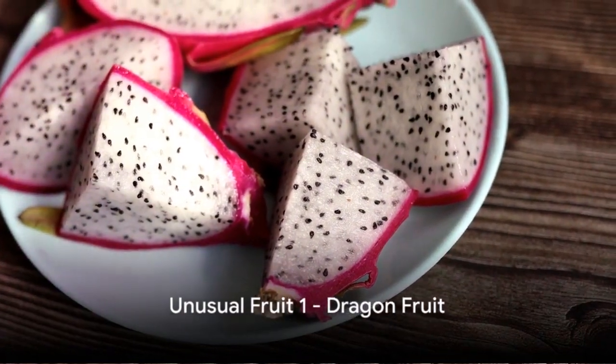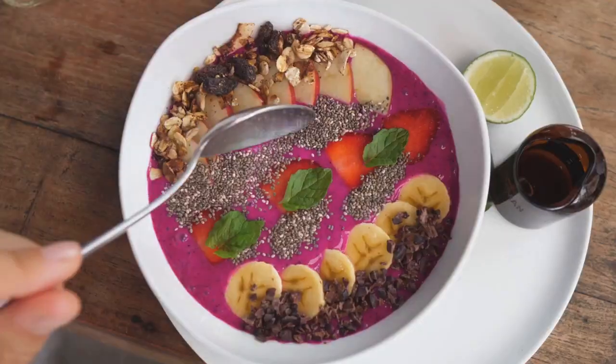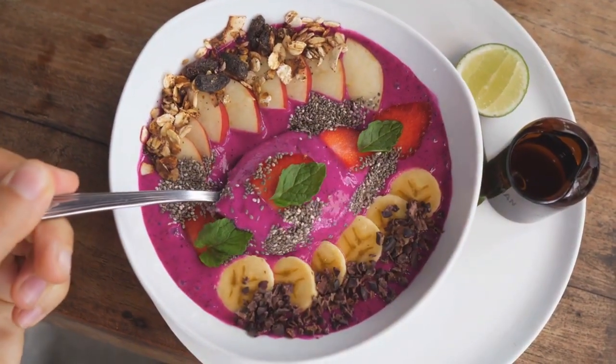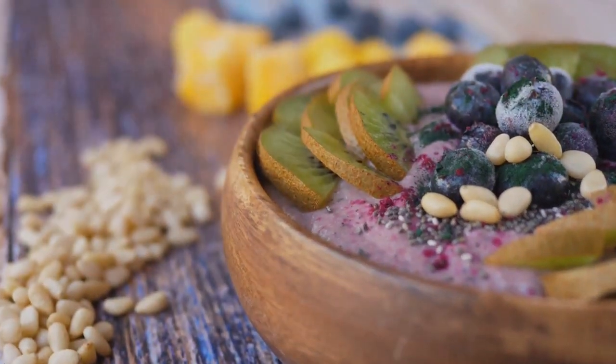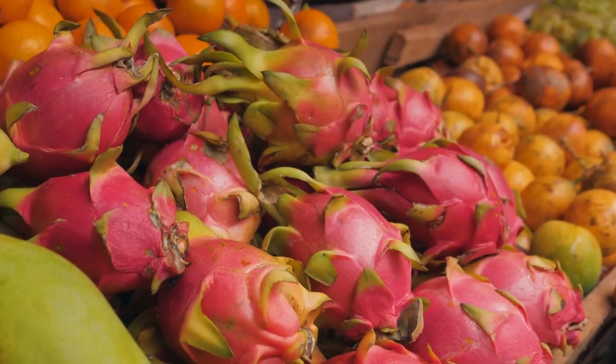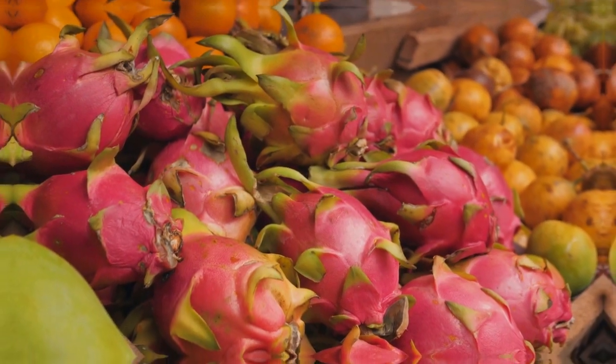First on our list is the dragon fruit, a cactus family member that bears a unique scaly fruit. This vibrant pink or yellow fruit sprouts from a climbing cactus, boasting a sweet flavor and packed with health benefits. If you're looking for a fruit that's as eye-catching as it is delicious, dragon fruit is a great choice.